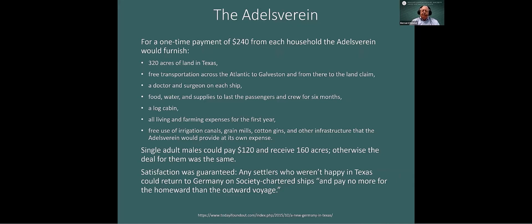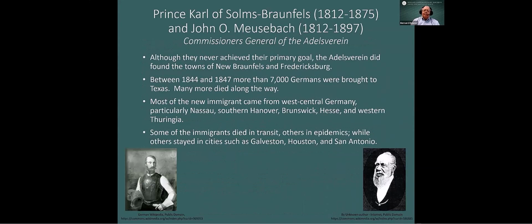It was really a rough trip to get from Germany to their land, and when they got there, there was nothing there. And they had this satisfaction guarantee that they'd send you back. A few people took them up on that. A number died along the way, either before they got to Texas or in Texas.